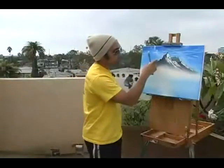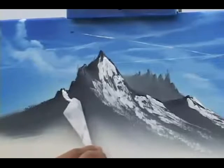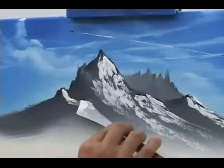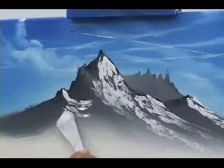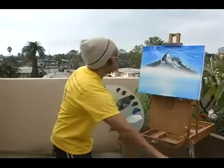And look at these little arms on the left side, these little things jutting out. You can do these cool things. Just come in here with highlight. Maybe you can create a little glacier up in here. Watch this. Using the back side of my knife, just come back and forth like that. Wherever. Check it.